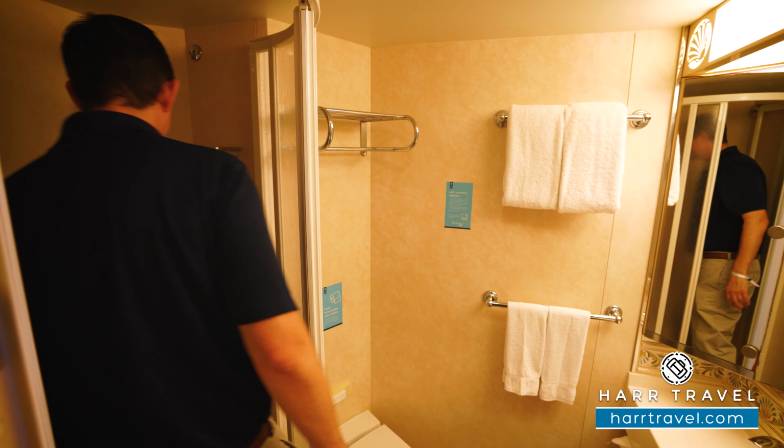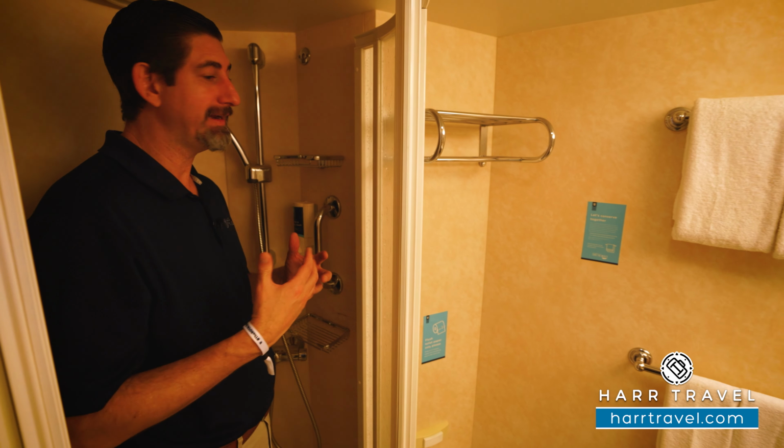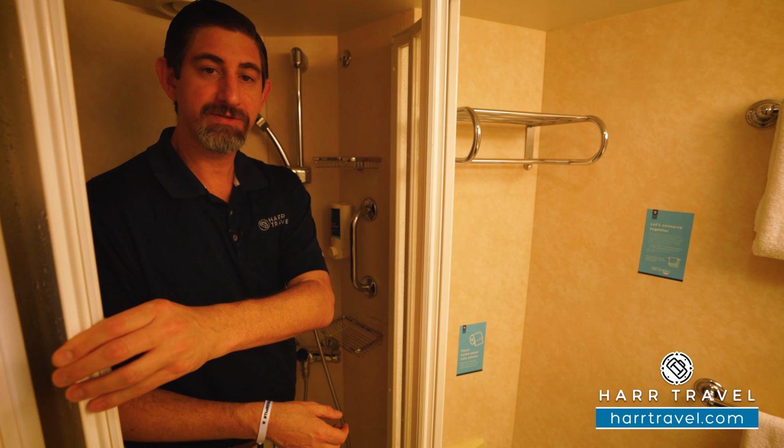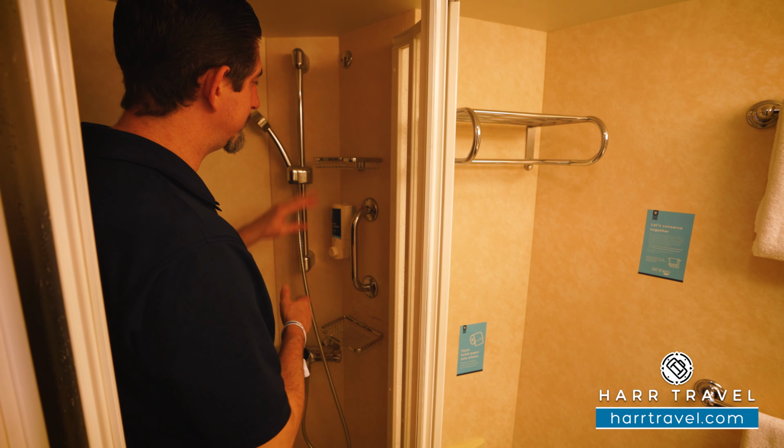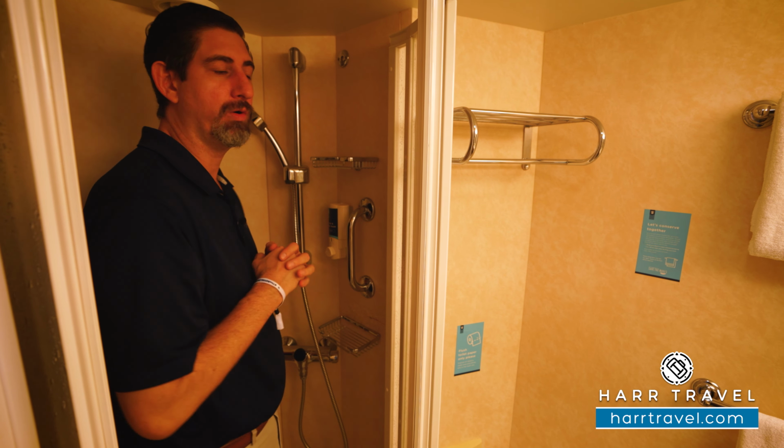Now, I'm a really big guy. I'm 6'6". I actually can fit in here. I love that they have a shower door instead of a shower curtain. It does bow out, so I can fit. You're gonna have an adjustable shower head up and down, storage here, and therefore your amenities.